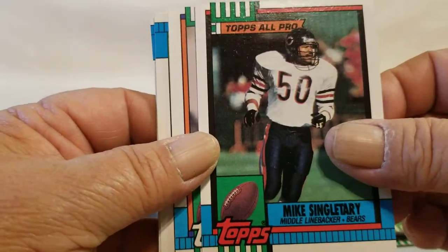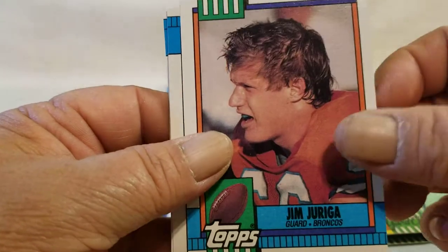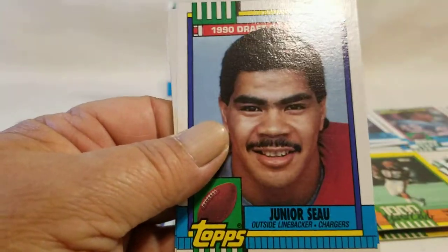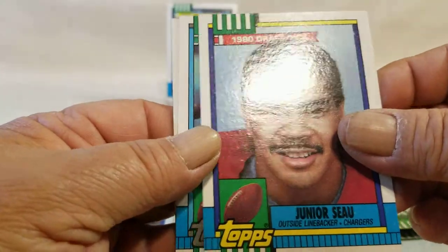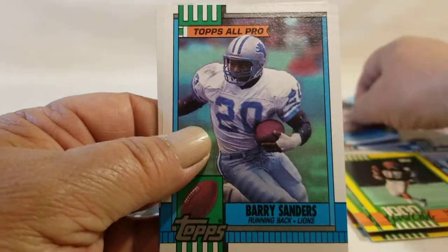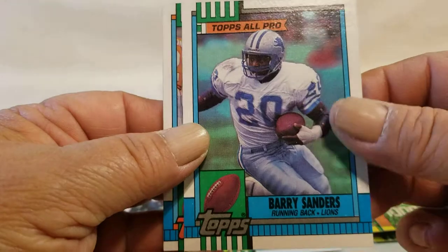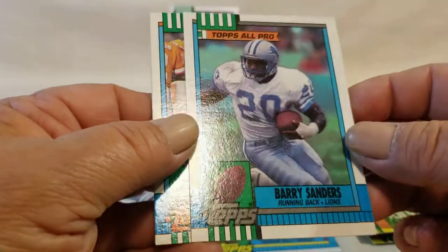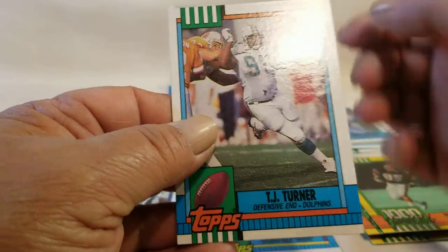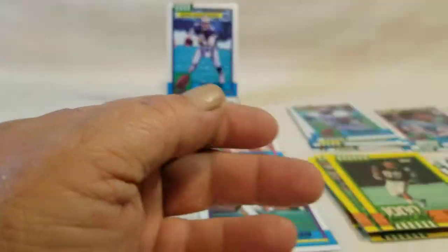Max Singletary, All Pro, that's another good card. Carl Banks, Junior Seau rookie, now that's a nice one. Barry Sanders, another nice one. Yeah, a little off center though, but still a nice card. And the damaged.